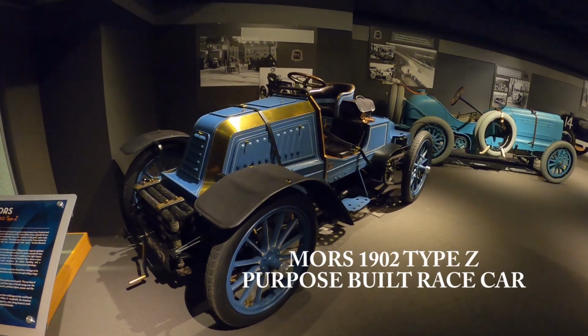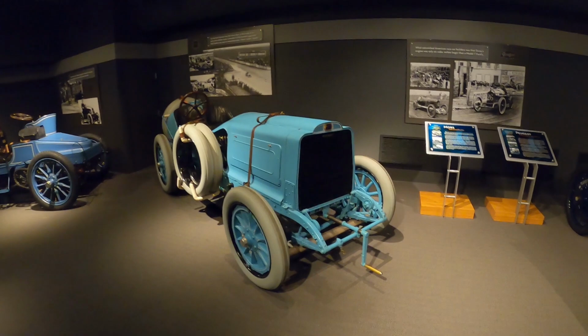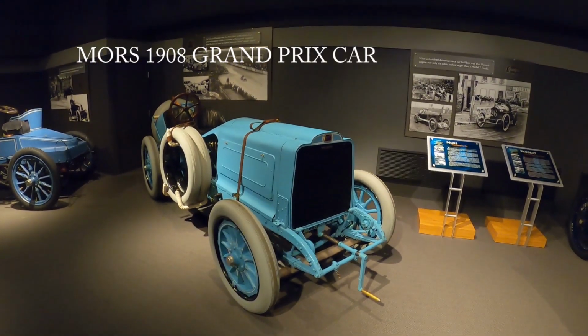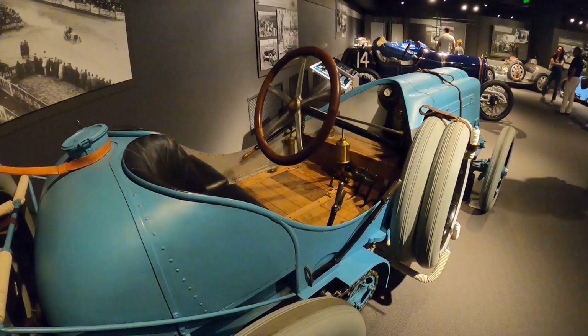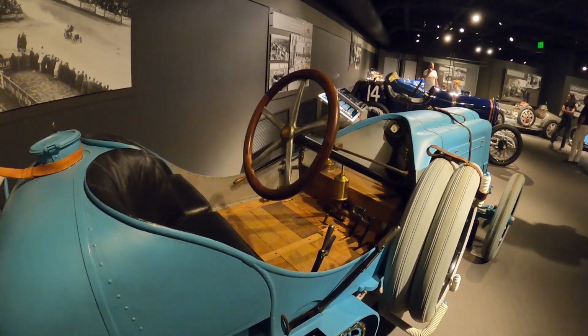So what's this, a Mors 1902 Type Z? Mors, 1908 car. Yeah, it says Mors means death. So I don't know if I want to buy a race car that's named after death.